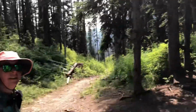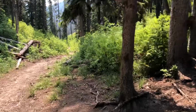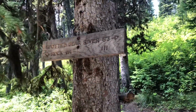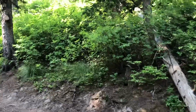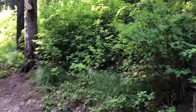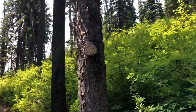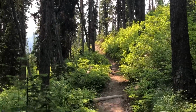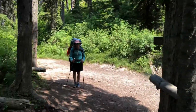All right, we're at Spotted Bear Pass. And there's the CDT, first CDT sign we've seen. Very cool. We still got a mile and 1,000 feet of elevation to go. Woo.